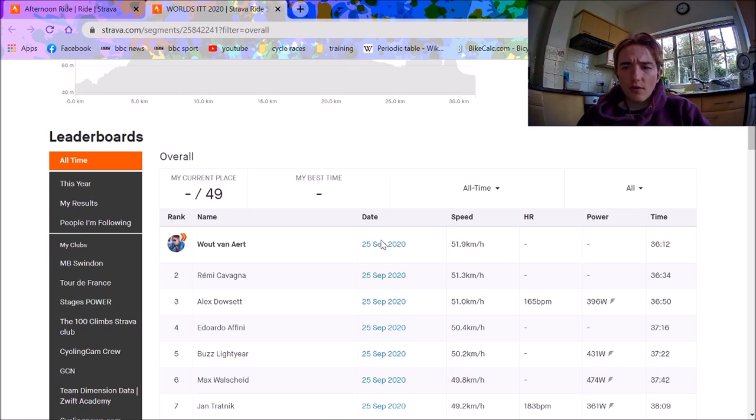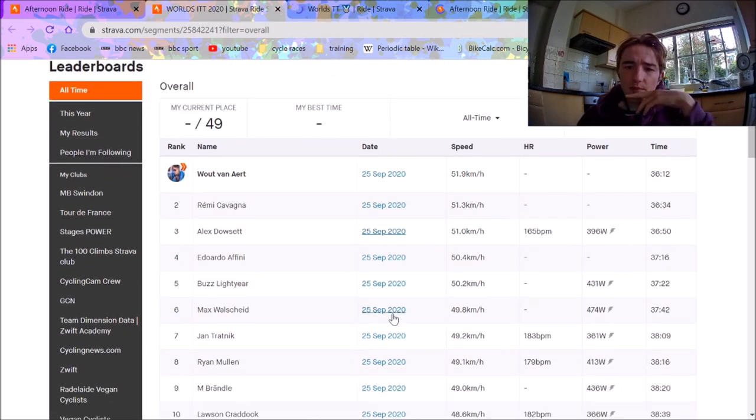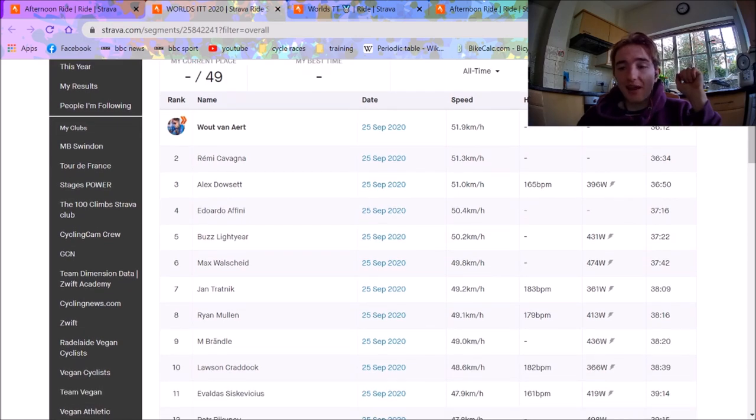Wout van Aert obviously got on the podium but didn't do power, but we'll have a look at his ride because it's still pretty interesting. And Alex Dowsett was top 10 as well. But you can see the sort of numbers, like Max Walscheid is huge. He's one of the biggest boys I've ever seen and does 474 watts. Jan Tratnik, obviously 20 seconds back, but 360. Ryan Mullen, 413. Brändle, 440.